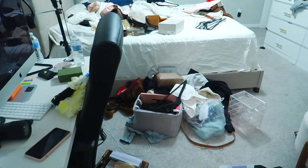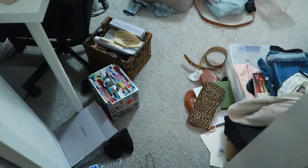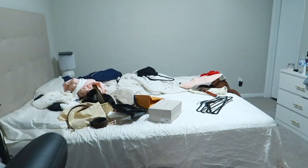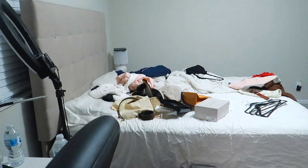And this is the bed and the floor and whatever. So yeah, I'm gonna finish with everything on the bed and then I'm gonna move on to the floor.